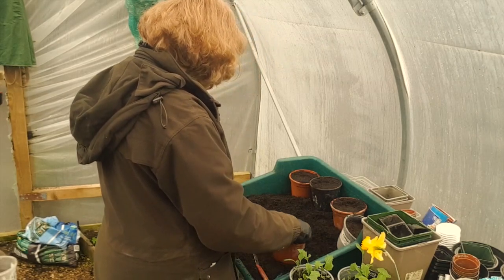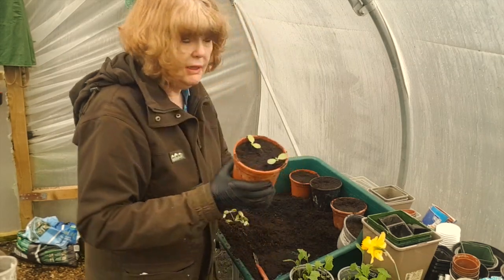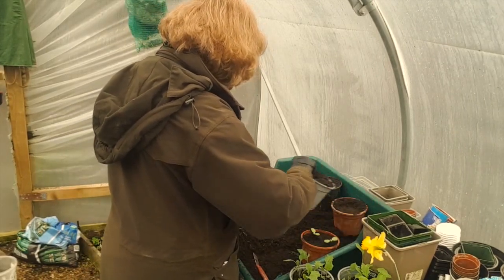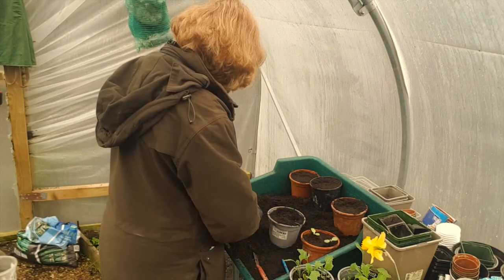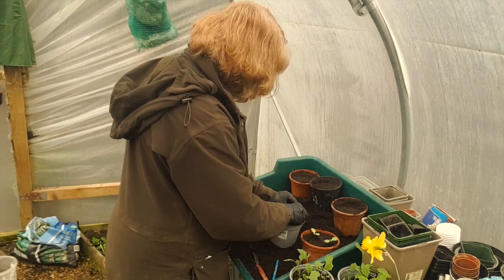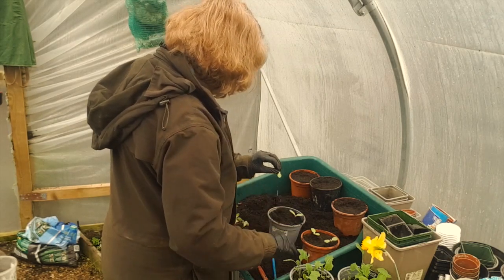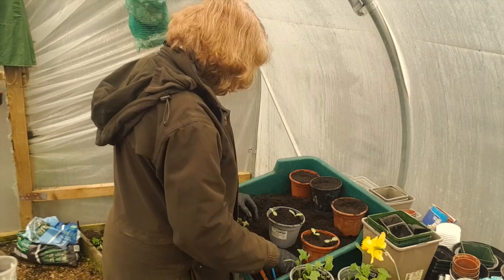There we go. Okay, so that's that done. Hopefully that's alright. So we've got 2 already that we've potted on. Then I've potted them up deeper, so it should be alright, just to try and make them a bit more sturdy. Hopefully it won't rot off. Another one. That does it. Oh, it's so delicate.